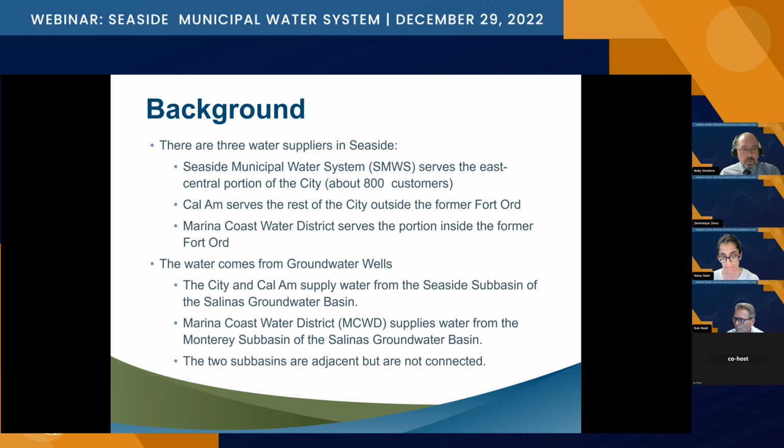All of the city's water comes from groundwater wells. The city system and Cal-Am take water from the Seaside groundwater basin, and Marina Coast Water District takes it from the Monterey subbasin of the Salinas groundwater basin. The 2 subbasins are adjacent but not connected. There's a high spot in the middle. Water flows in 2 directions.